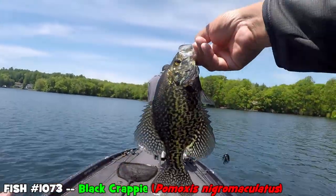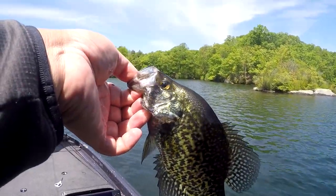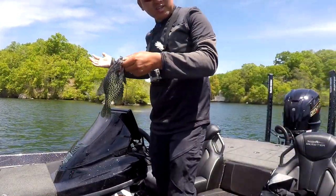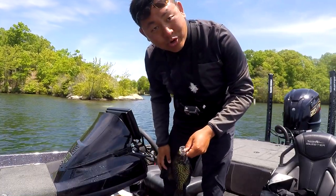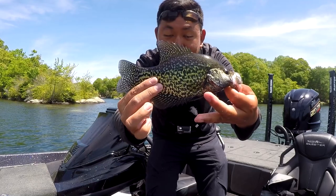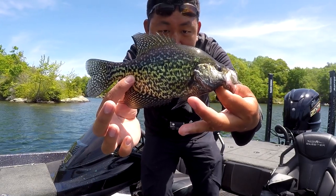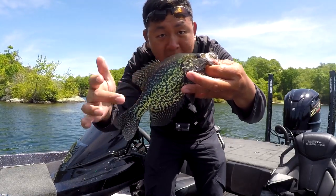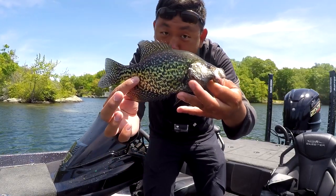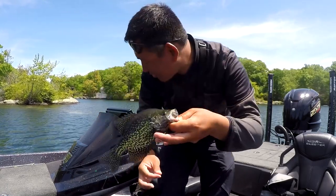This is a multi-species. Hey, what can I say? Metacraw catches it all. Apparently there's a population of crappie here at the lake. Check out the black on this crappie. This is actually a male. I learned this from Jeff Rose, you know what I'm saying? Tuxedo on. I'm going to release it now.